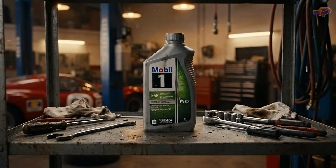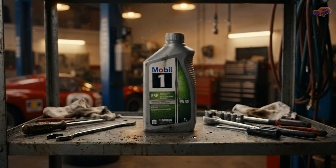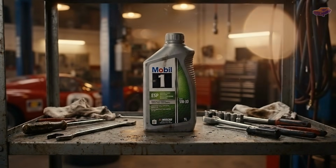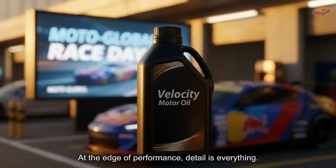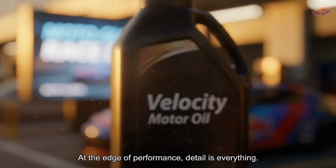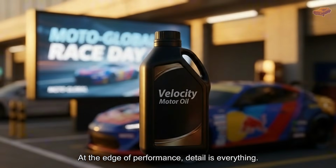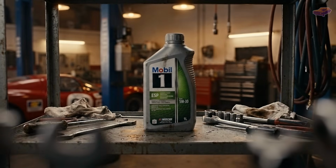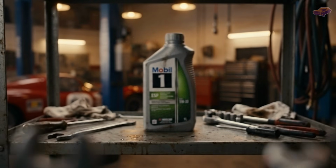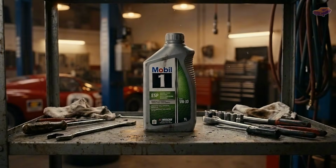The premium Mobil 1 brand was introduced back in the 1970s and has since become a real fixture in professional racing and in serious high-performance street cars alike. The premium Mobil 1 line generally uses more robust chemistry for extreme temperatures and longer drain intervals, and that advanced protection is exactly what you pay a little extra to get.